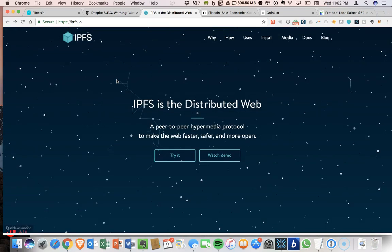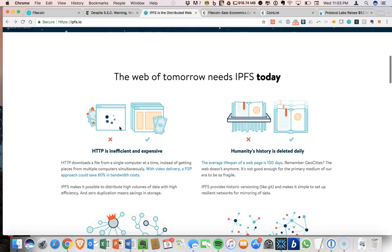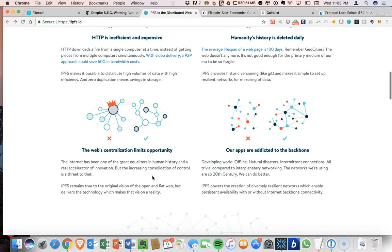As they're stating it here, IPFS is the distributed web, a peer-to-peer hypermedia protocol to make the web faster, safer, and more open. So on this site, they mention how HTTP is inefficient and expensive, not a great way to do peer-to-peer sharing.